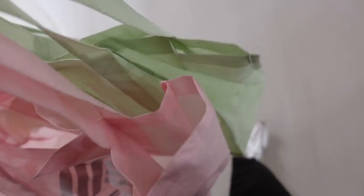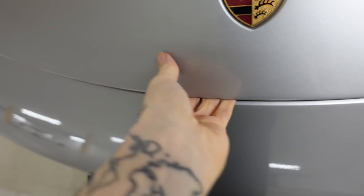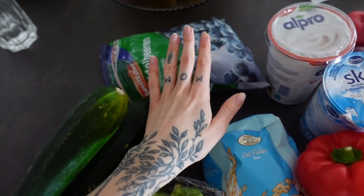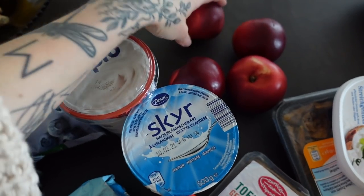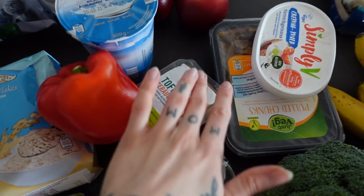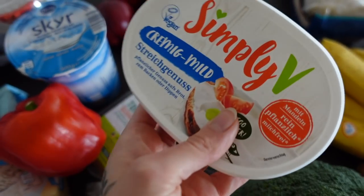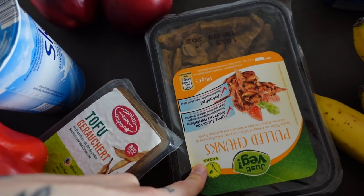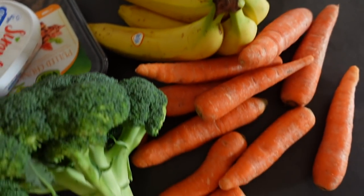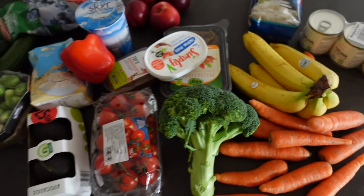And always bring your own bags. Here's a little overview of all the things I bought. Some zucchini, cucumber, frozen blueberries, yogurt for me and my boyfriend, some nectarines, oats, some sprouts, avocado, tomatoes, tofu, vegan cream cheese, these are vegan pulled chunks, rice, corn, bananas, broccoli and carrots. That's it.